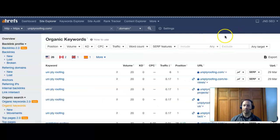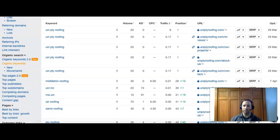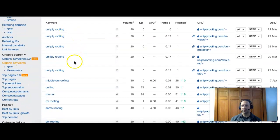This will tell us where your traffic's coming from. So the first thing we see is your name, Uni-Ply Roofing. This is pretty common, and it's good because people who are searching for your name, putting that into Google, means they know who you are, right?